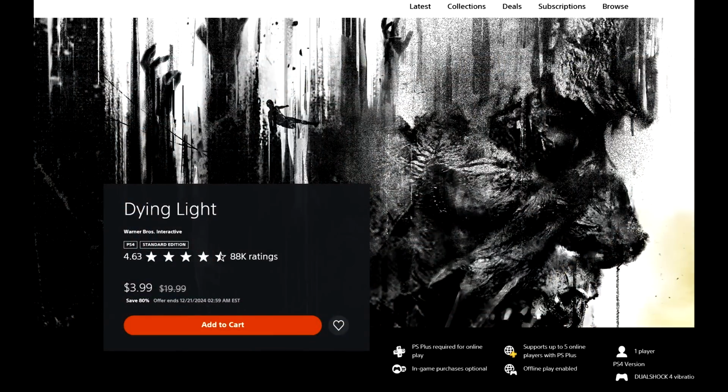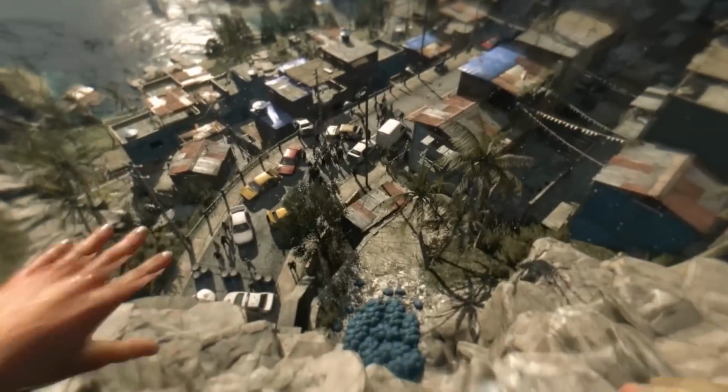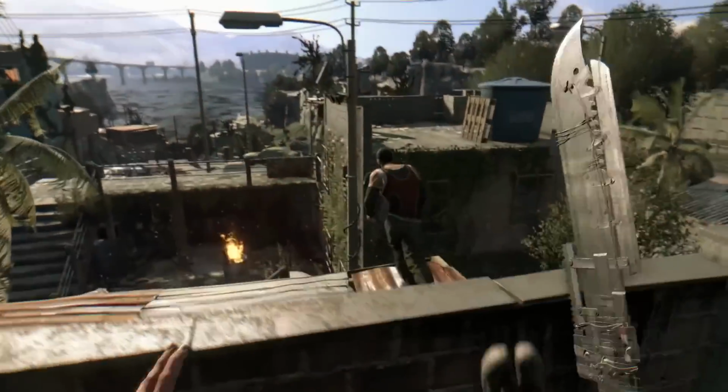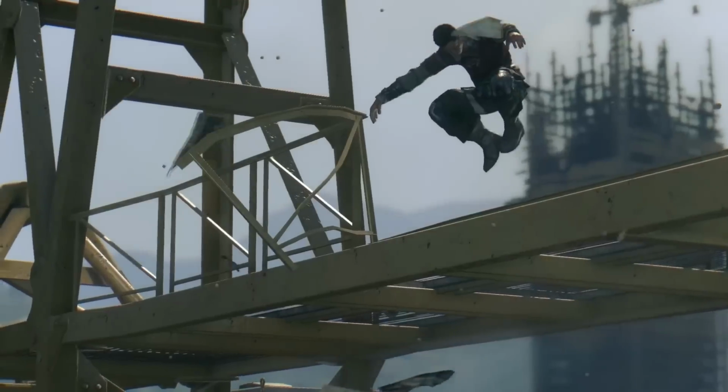Dying Light, 80% off for $3.99. Tremendous deal on a great open world action adventure title. Action platforming, really, when you look at the parkour gameplay. Unfortunately, this is not the Enhanced Edition nor the Definitive Edition. This is the base game, but for $3.99, still an excellent open-world action game.